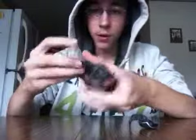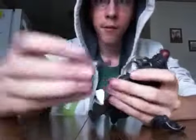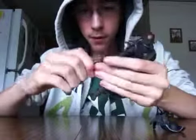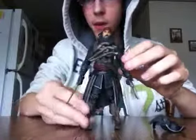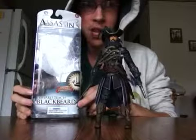So you put his sword on his hand, or in his hand. And the pistols do fit in his left hand. I primarily use the regular pistol. Takes a little bit of force to get it on his hand. So now he's ready to stab and shoot people. As in roam the seas with Edward, and pretty much end up kicking British, Portuguese, or Spanish butt.